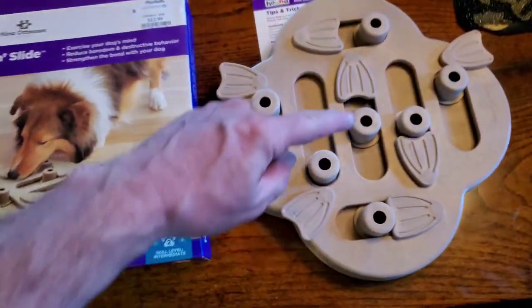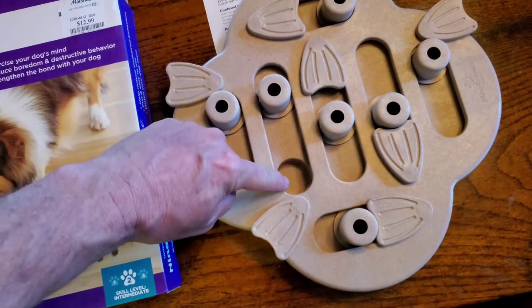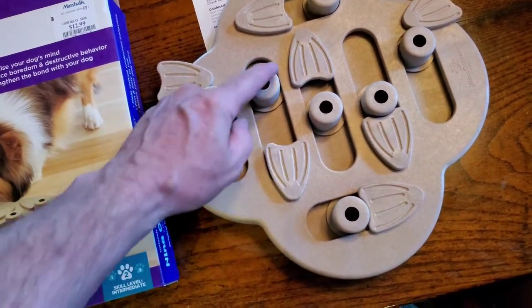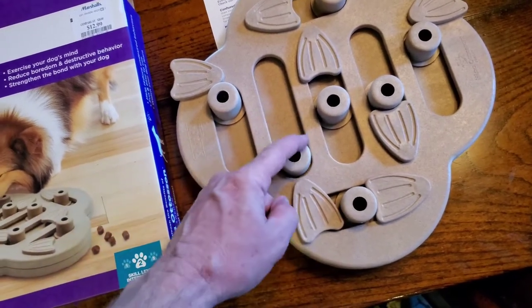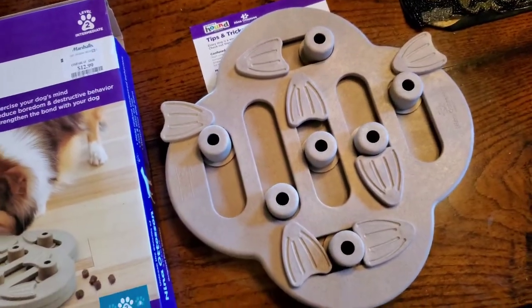So let's fill it with treats, and you can see here, you can put a treat in there and cover it this way. Or cover it this way. So they gotta figure out how to get the treat.